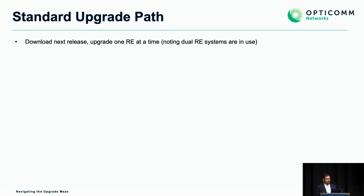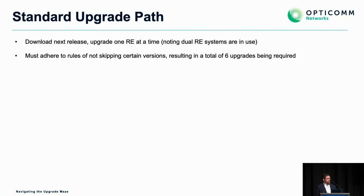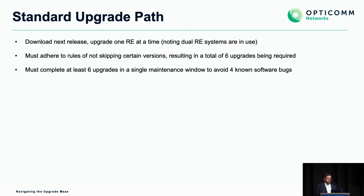So the standard upgrade path, this is where it gets horrible. You normally download the next release. You can't skip too many releases. You have to upgrade one routing engine. We're using dual routing engine systems. You have to adhere to the rules of not skipping versions. Generally speaking, you can do 3 point releases in a night, or in an upgrade, due to both potentially breaking changes in the software versions and also just different testing that's been done. I won't go into too much detail on that. We can chat about that separately. This means that we had 6 upgrades needing to be done. So 6 upgrades in a single maintenance window just to avoid hitting 4 bugs.